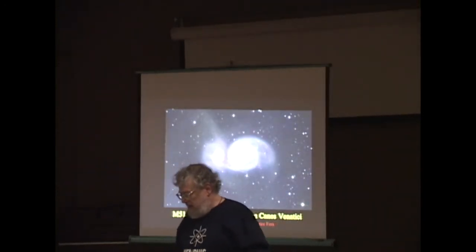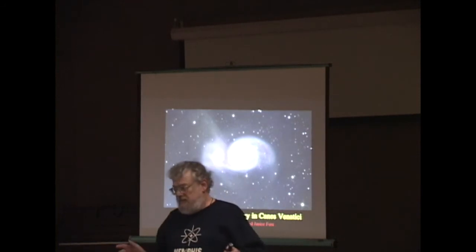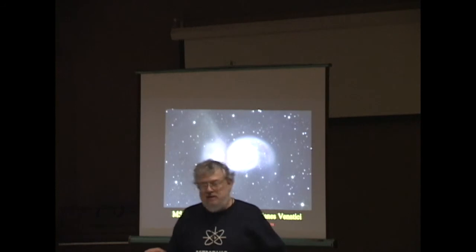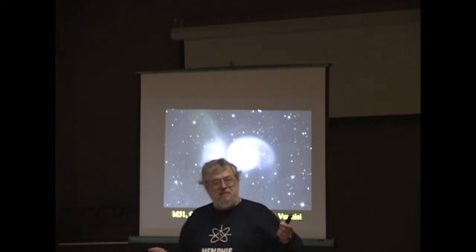Here's another one we'll look at, M51. It's a double galaxy. It looks kind of like a comet in a telescope. And it's one galaxy attached to another one. We don't know whether they were formed that way or whether 2 of them ran into each other and merged together. We don't really know.